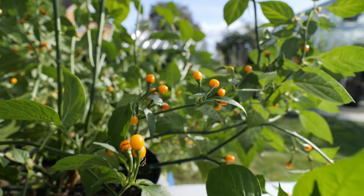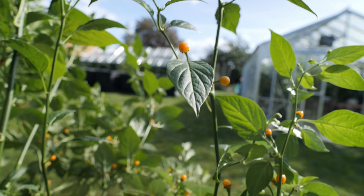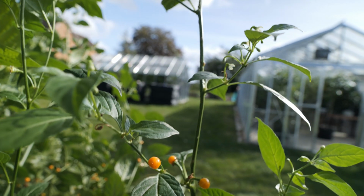We're talking the Rolls-Royce of chilies today, the Aji Charapita. Let's get to it. Look at this beauty. I've been babying this plant for months now, and today we're going to be picking some chilies and taste testing them.